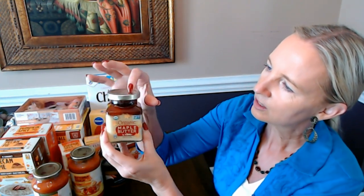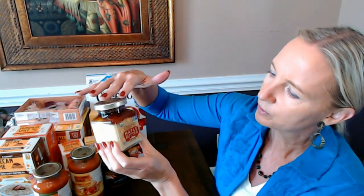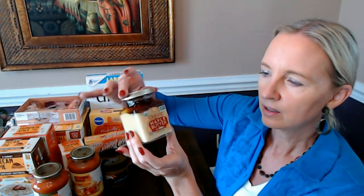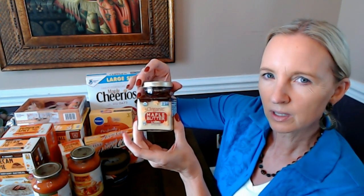But, yeah, it's cute. It has a little lid on it here. You probably have to refrigerate it after you open it. But I thought that would be nice to try on some pancakes or waffles or something like that. A little bit of maple butter.